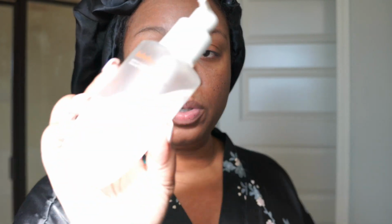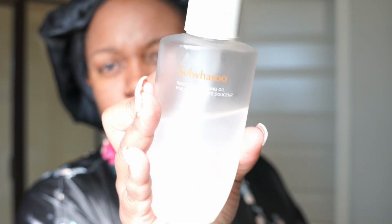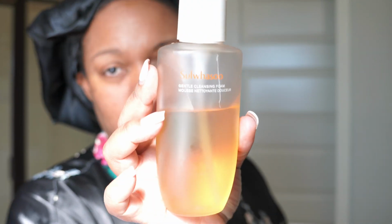So this is pretty much my skincare routine that I do pretty much every day. When I do my nighttime routine, I usually start with the oil cleanser that I got from Sulwhasoo. When I went to Amazon, they gifted this set. And then I'll do this pretty much every day. This is the gentle cleansing foam cleanser. That's what I use most days.